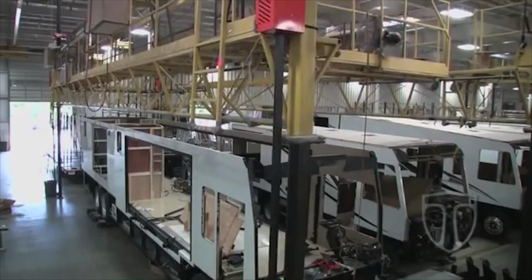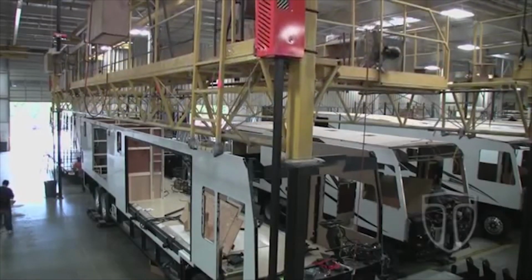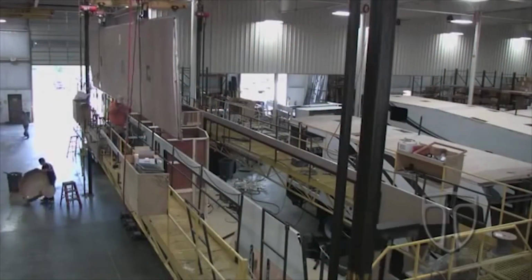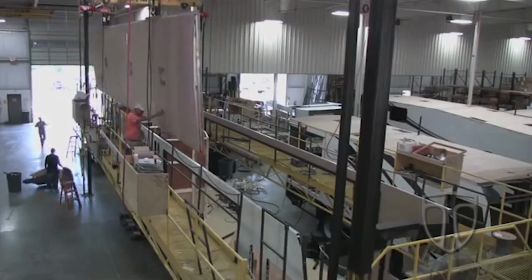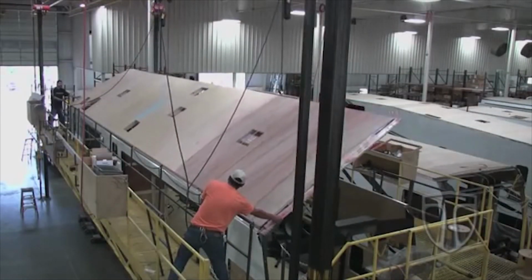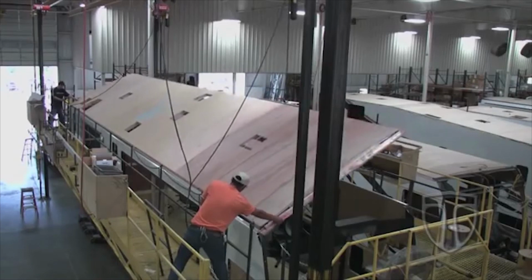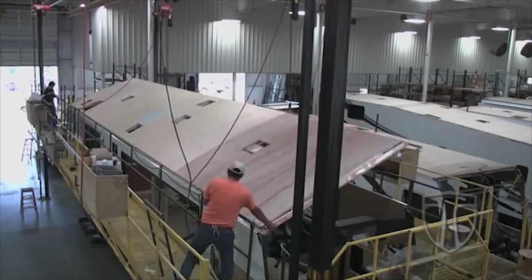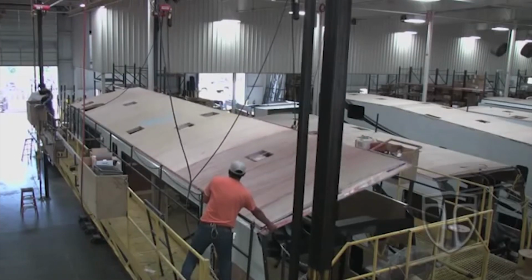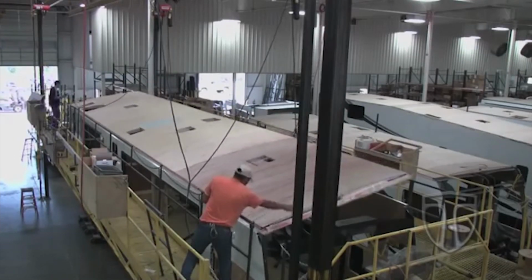Now that the walls are connected, a catwalk for installing the roof is lowered down around the coach. The one-piece structure is lifted into place and sits on top of the sidewalls. The roof's crown structure allows for better water runoff while increasing the overall insulating factor. This method isn't the easiest, but it is the best, ensuring years of trouble-free miles down the road.